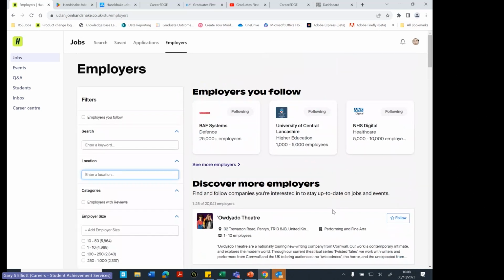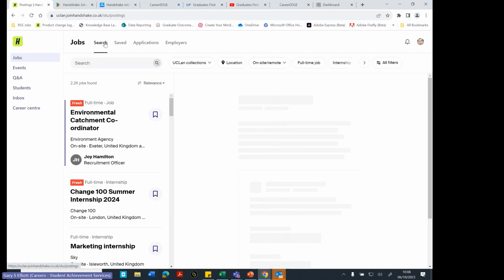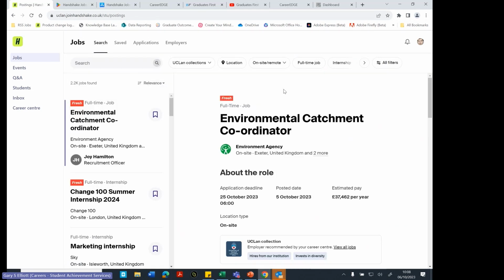All the jobs that you see listed are jobs that companies want UCLan students for. So they're not just any job. The company specifies that they want UCLan students to work for them. So that's good because it's not just any random role. It's actually things that they're looking for you as a student. So that's all I'll say about that jobs area. It's best to explore, have a little bit of a play.